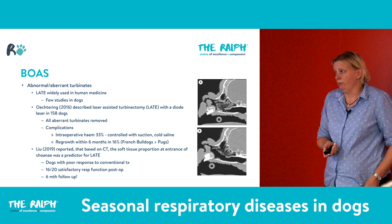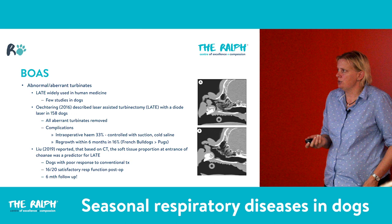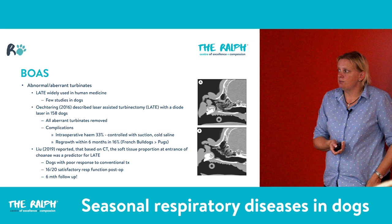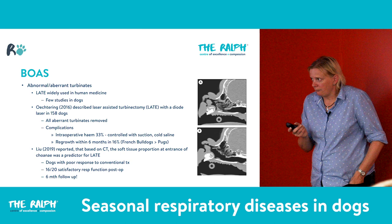Two papers by the Octoring guys where they actually described this laser-assisted turbinectomy in 160-odd dogs. They removed all the aberrant turbinates. 33% had intraoperative hemorrhage. But within 6 months, a lot of them have regrown. And likewise, the paper in 2019 also only had a six-month follow-up.